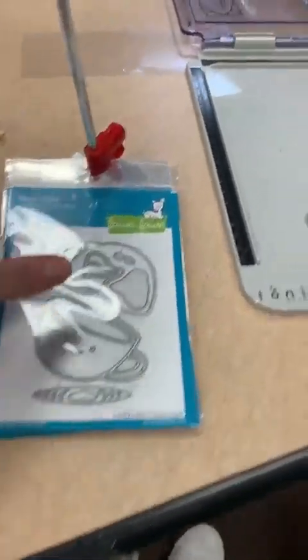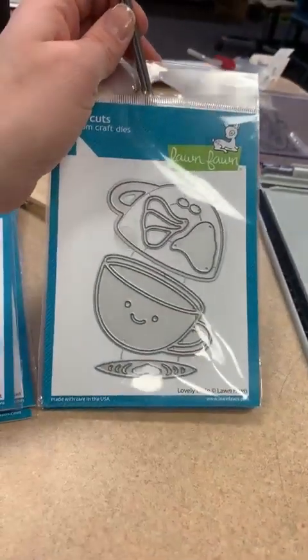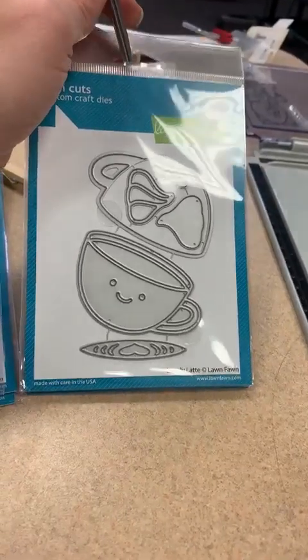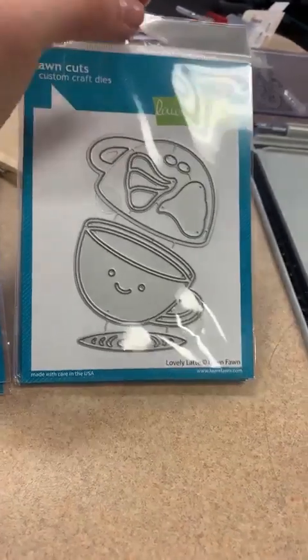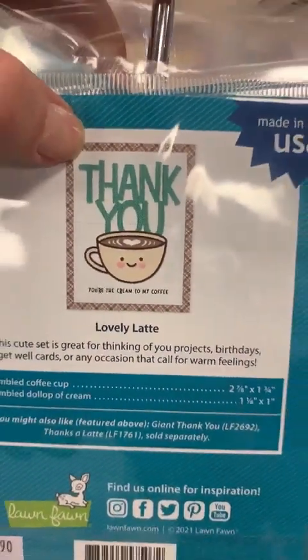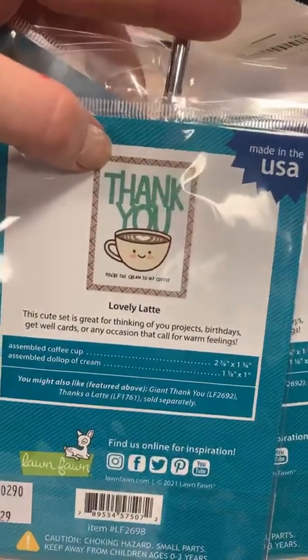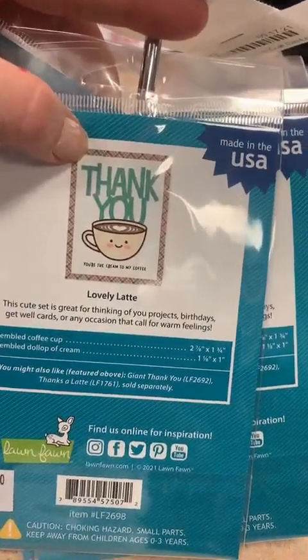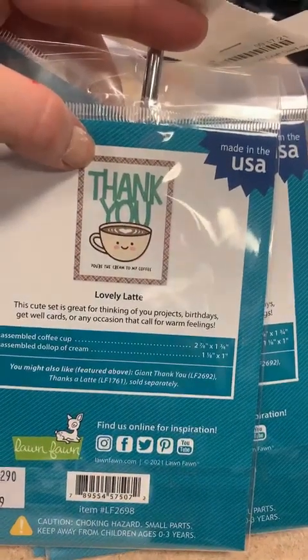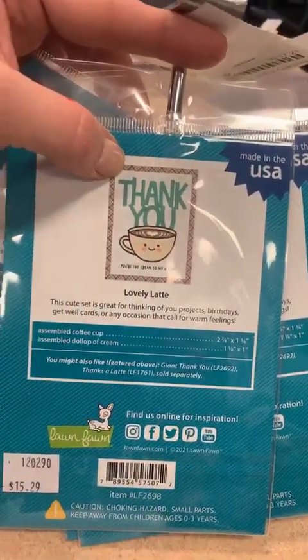And I even debated if I wanted to put this one in the sale or not, but I did because I love this one. This one's called Lovely Latte, and it's one of those super cute little outline dies that they do. I'll flip it over so you can kind of see the little image sample on the back. There we go. See, it'll cut out that outline, so you could do it in black, you could do it in gold, you could heat emboss it, whatever you wanted to do, and then you can fill in the inside there. That die is just $15.29, and you're going to get 34% off of that.